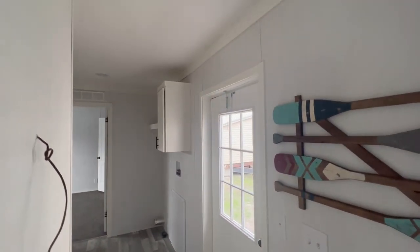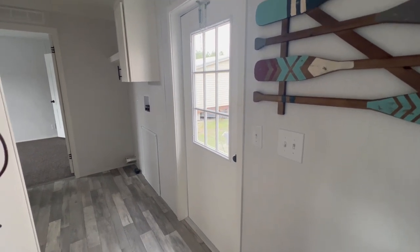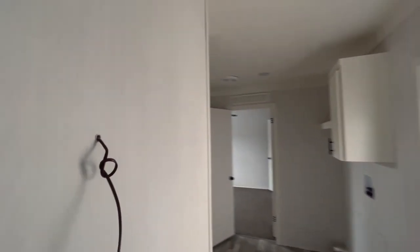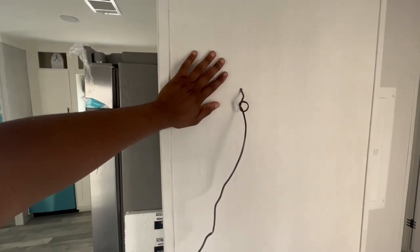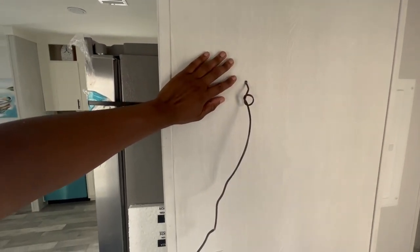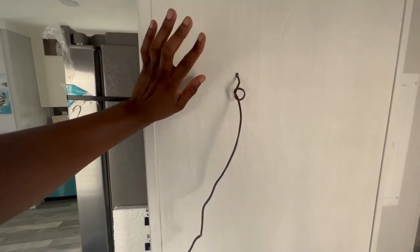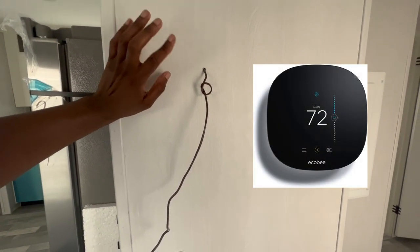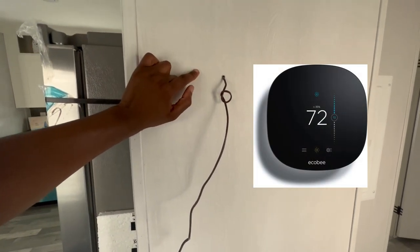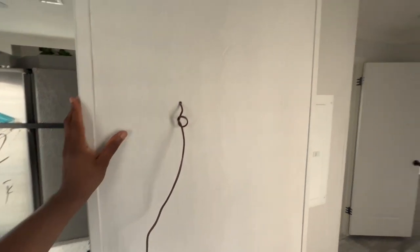All right, so there's your back door right there. So you would have another exit point. So very nice. And you guys are probably wondering what this is right here. Well, this would be the wiring for your heating and air conditioning thermostat. So now I've said this in many videos now. If I personally had this home, I would put an Ecobee thermostat right there. Very nice indeed.